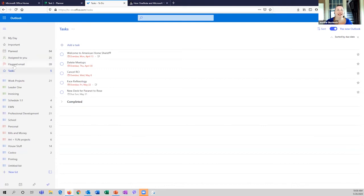My flagged email messages from my Outlook land in here. Flagged messages in Outlook mean that it's meant to be something that you're followed up on. Assigned to you comes from Planner. So To Do is this beautiful place that brings all these things from all these different programs together into one management solution.